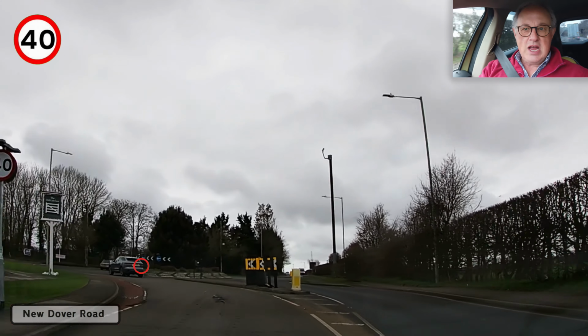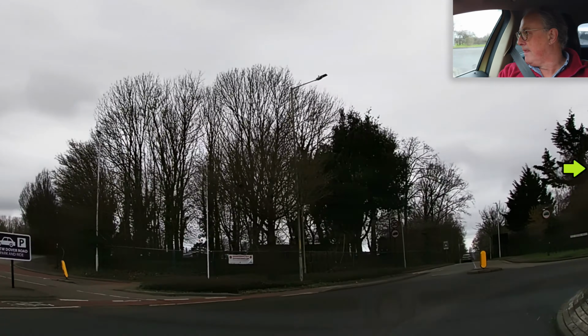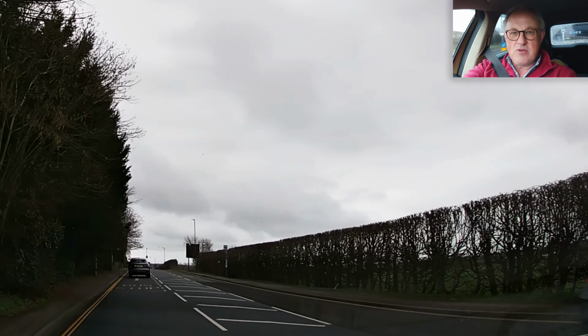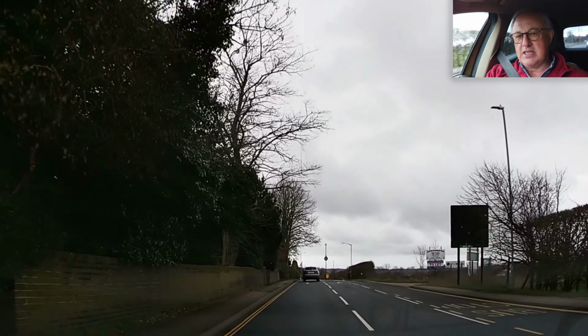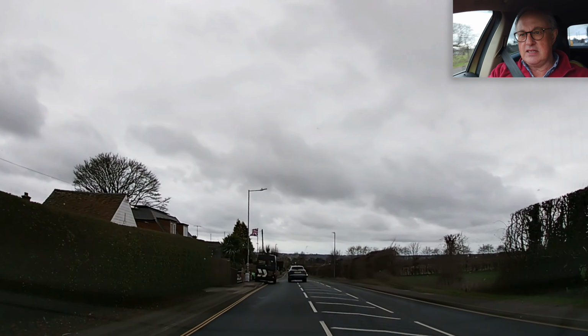Right, the Jag is not indicating. It's going all the way around though. And didn't indicate off either. What a numpty. A clown or a balloon. People don't like to indicate, do they? I feel it's necessary. Halford's delivery.